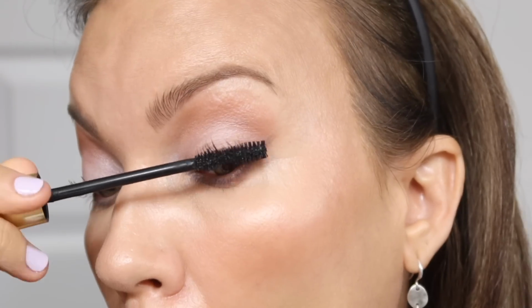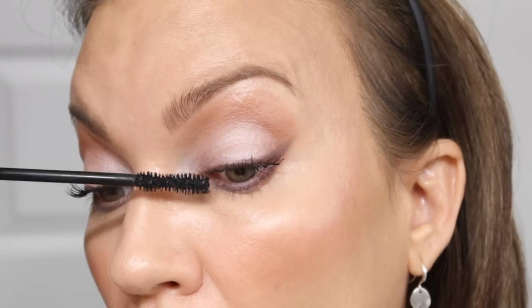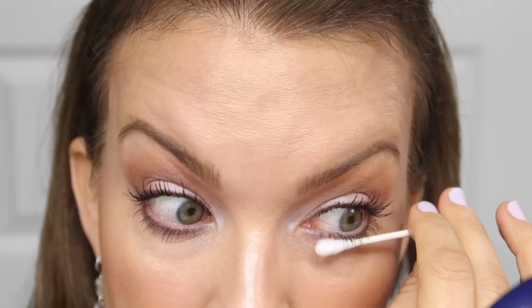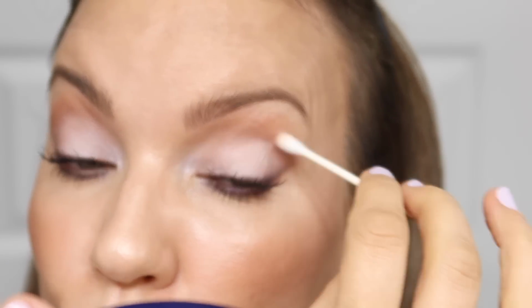This is my absolute favorite mascara, not just because how beautiful they look, but I notice my lashes are healthier when I use this. Then I always take a clean Q-tip and just kind of go like this on the bottom lashes so that they don't touch my skin and leave little dots. Normally I get mascara all over my lids. I didn't do too bad today.